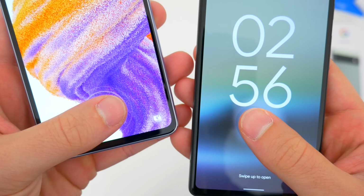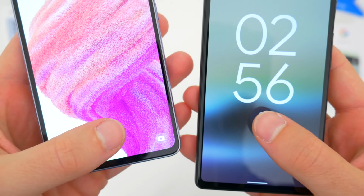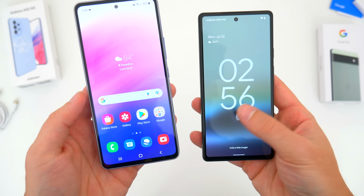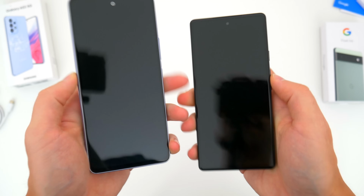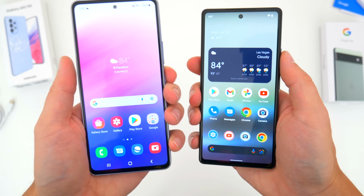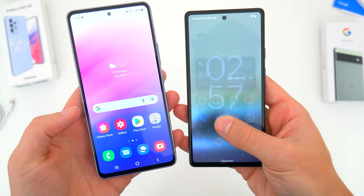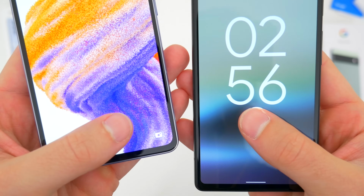Underneath the display, both phones do offer a fingerprint sensor, and with this I've personally found the A53 to be faster and more accurate as I wake, scan, and unlock the phone. The Pixel almost always requires a tap, hold, and wait. The A53 is that touch and go sort of setup, and I'm honestly surprised that Google didn't improve this a bit more from last year's Pixel 6 Pro, but alas, it seems to be about the same, and it is no doubt slower than the competition.